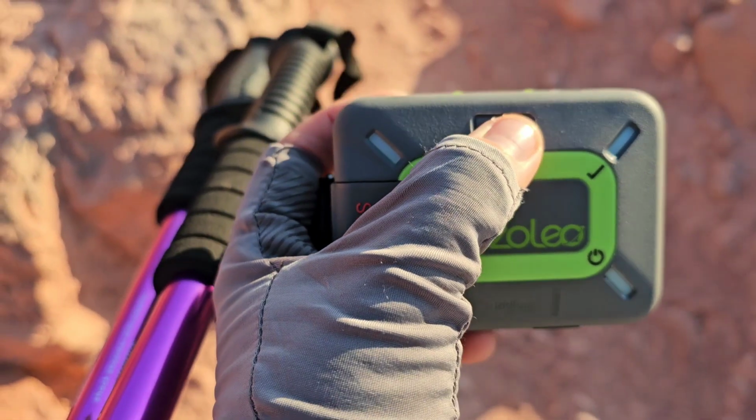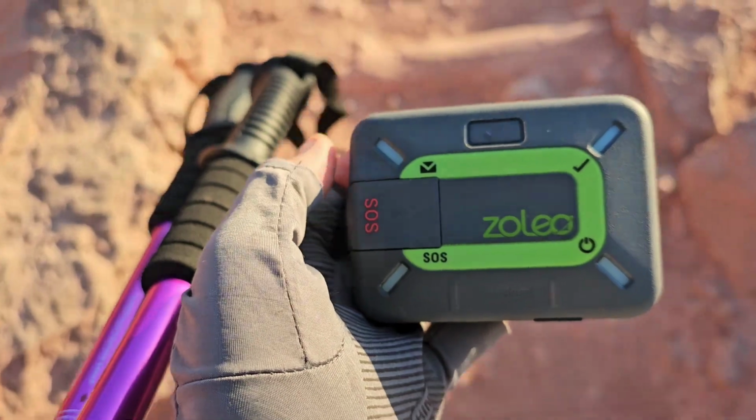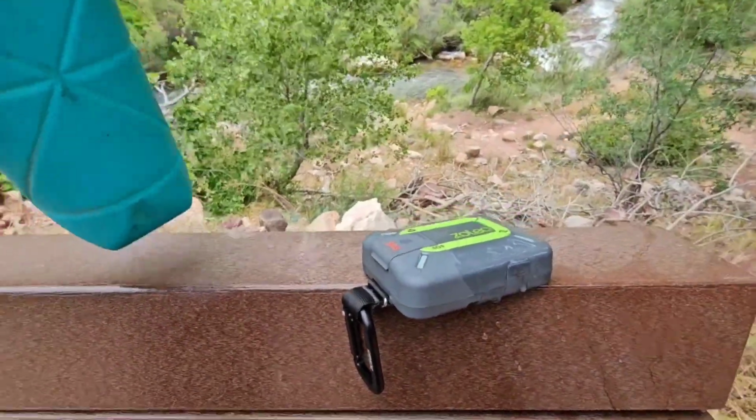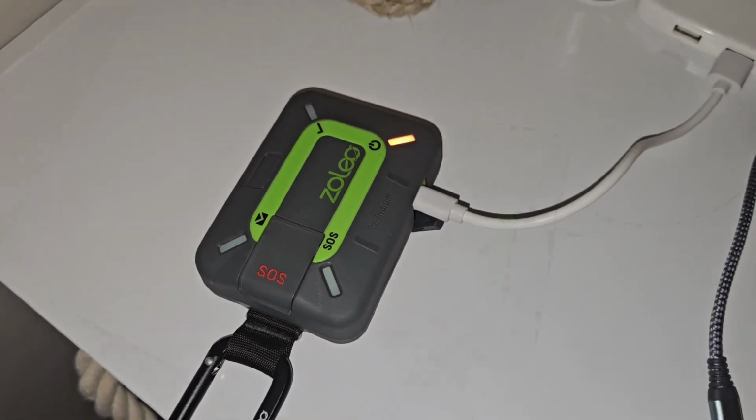If you don't have time to send a text message, you can just hold down the check button and it will send your GPS location and that you're okay. It is waterproof, so you don't have to worry about rain or anything like that. The power button indicates when it is fully charged.